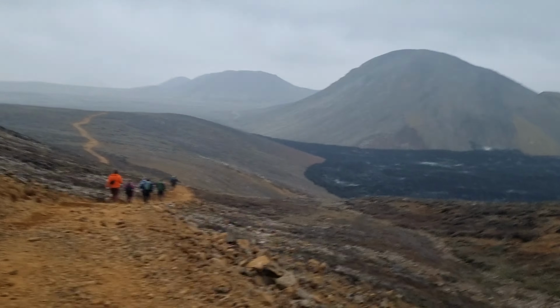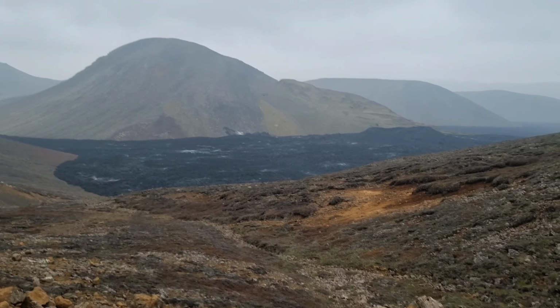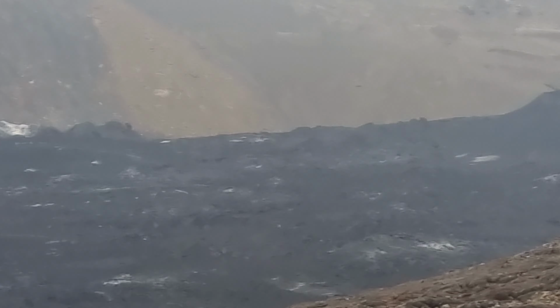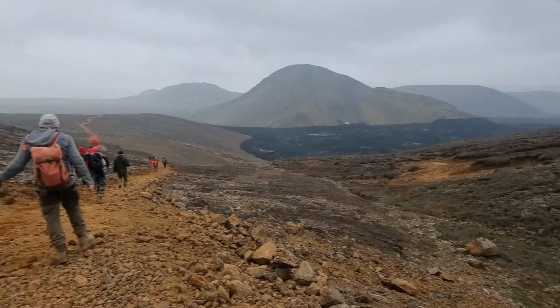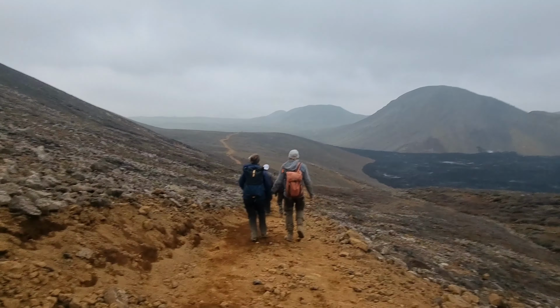So we reached the 2022 cone, and you can see the fissure. Yes. You recognize the fissure? I was there last year filming it for you. 2022 cone. We bypass it from the west.